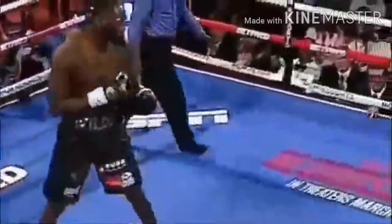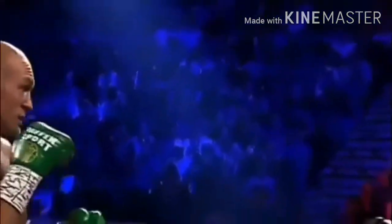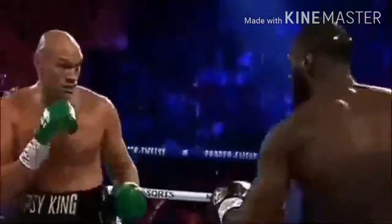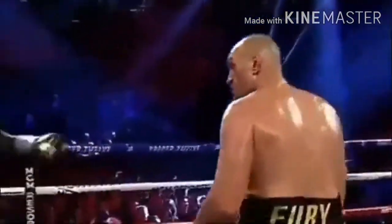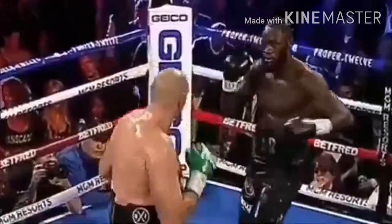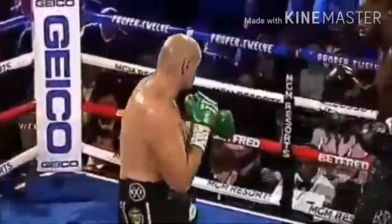Wilder comes in with a right hand. Tries to back him to the ropes. 6'9" Fury able to get that big left arm up in the way of it. You know, Wilder's showing his right hand will go straight away. And sometimes you can't just go out there and just throw the right hand. There's punches you have to throw before that. Guys expecting the right hands. Plus, it's the first round.